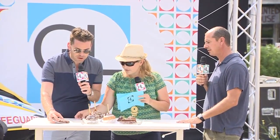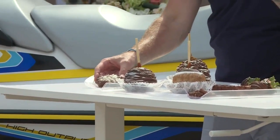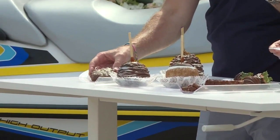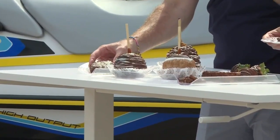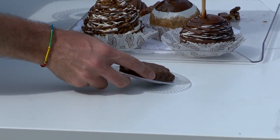And before we let you go, tell us about these, because some people call these turtles. Exactly. These are the largest turtles I've ever seen. So that is a turtle. It's going to be a caramel, nut, and chocolate. That's what a turtle is. And we call ours bears because they're rather robust, as you can see.